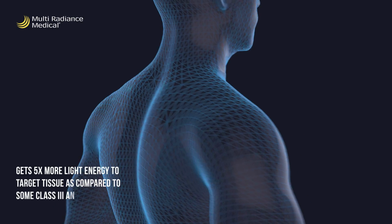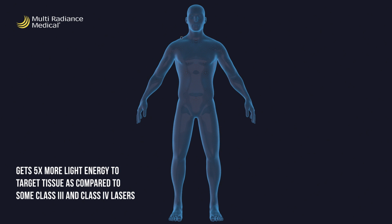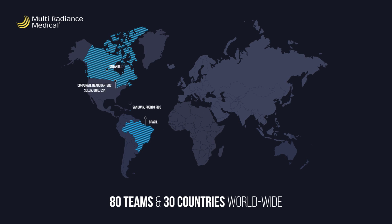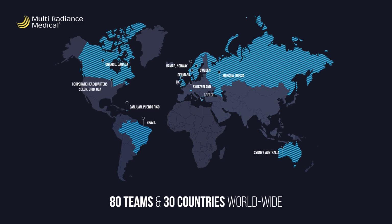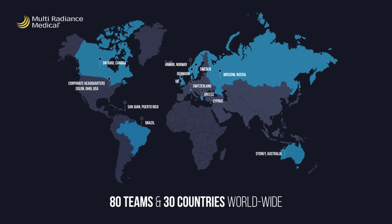Globally, multi-radiance technology is utilized to treat a broad range of conditions and has approvals and clearances in the US, Canada, Australia, and Europe. Today, multi-radiance lasers are used by over 80 professional and collegial teams of sports, U.S. and Canadian national teams, military and Veterans Administration facilities, and tens of thousands of clinicians in over 30 countries worldwide.